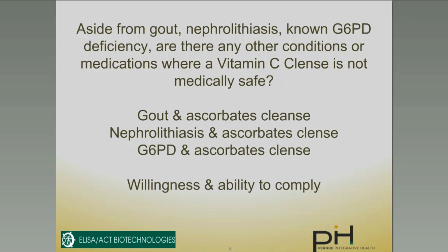That's what I was taught by the experts in kidney stones. You can only form a stone when the urine is concentrated. If you keep the person well hydrated so the urine is dilute, you will not form new stones. And actually, if you have ascorbates present, you can slowly pull the matrix out of the stone and slowly dissolve it. So nephrolithiasis, or kidney stone risk, is not a contraindication to a vitamin C cleanse or to the use of buffered ascorbates.